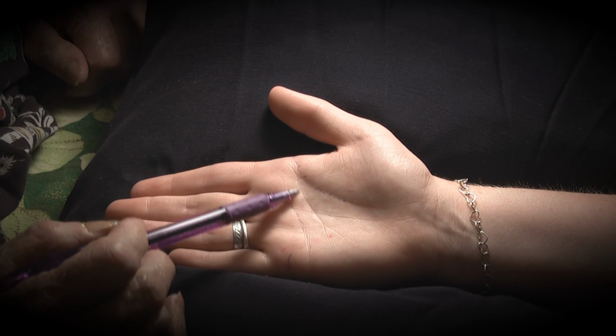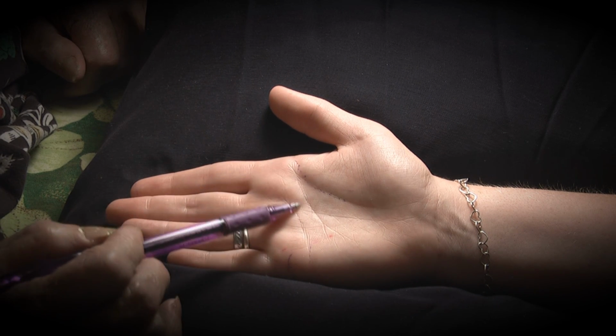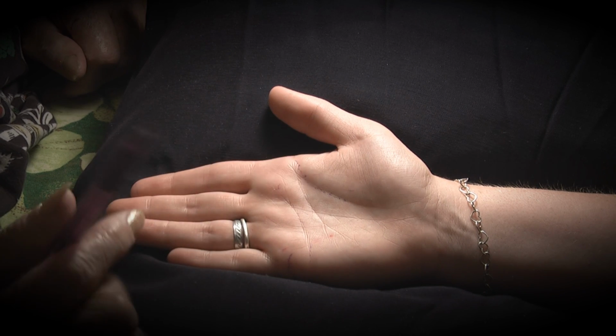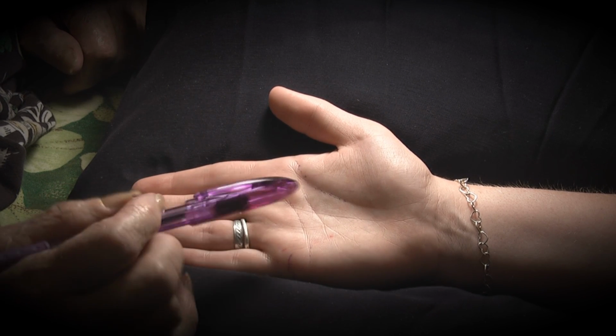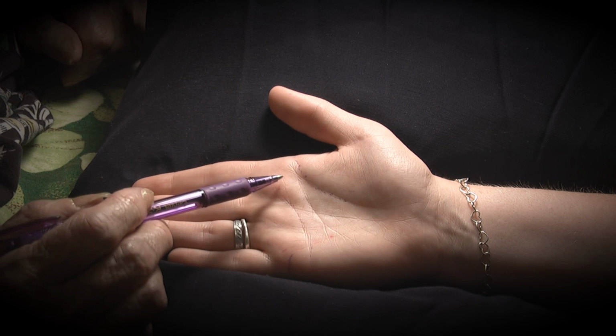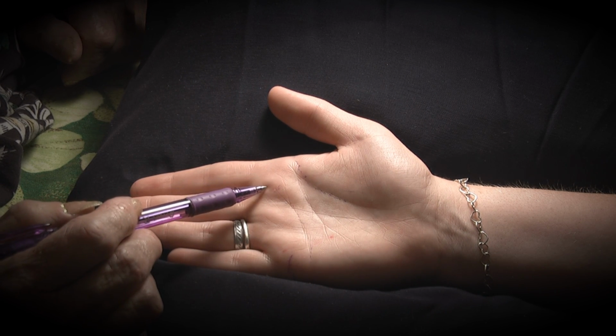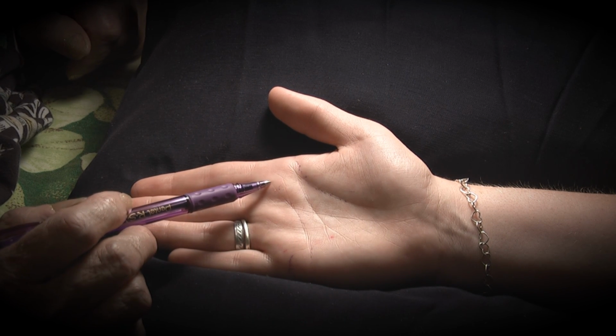Let's go over this little area right through here. It's called the Mars area. Okay, and it's this upper Mars, and you'll see where you've got a nice little fat pad right in there. Can you see that little? Yeah, it's called a mount, and that's your sixth sense. When that mount is quite high, you're quite intuitive. So pay attention to that.